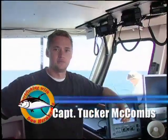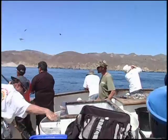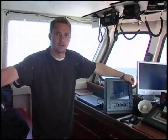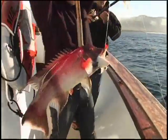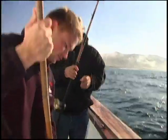My name's Tucker McCombs. I'm the captain on the Mirage here. We're out here at Santa Rosa Island. We're fishing for rockfish right now. We've been fishing pretty shallow here at Santa Rosa, on the southwest side of Santa Rosa. We're pretty close to done on rockfish. We're probably gonna go down the island and try to catch a calico bass for a little bit before we go home. Wanted to get up here where we've been having better rock fishing, fish the shallow water. We had a lot of sheephead and nice lingcod. That's what we've been doing most of the day here.